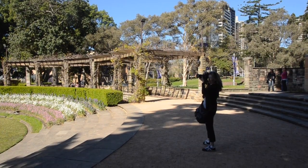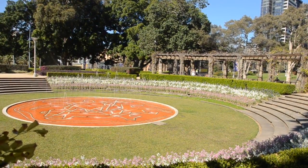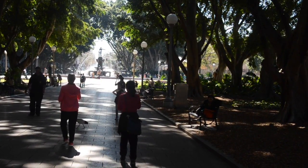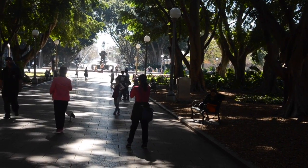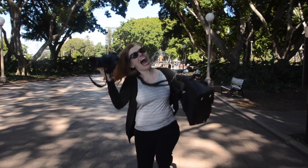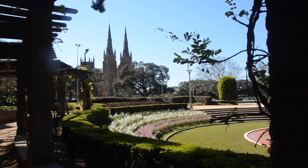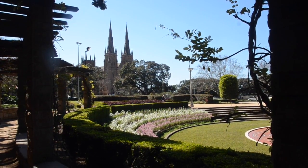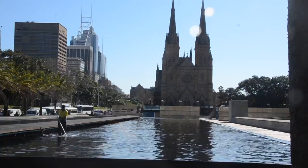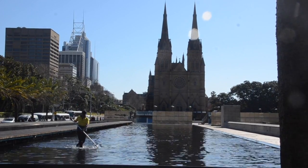Hyde Park, near the Central Business District, is a beautiful place to walk around in central Sydney. It's about 40 acres and just next to the Botanical Gardens. Hyde Park is a great place to walk around or even skip around and is located next to St. Mary's Cathedral. Many fountains adorn the park, and it's again a great place just to stroll around while seeing the other sights of Sydney.